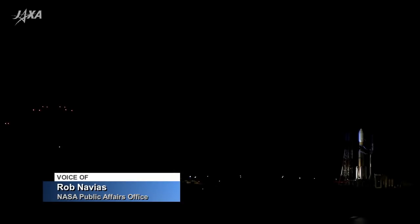This rocket is ready to begin its journey to the International Space Station to deliver some 4 tons of supplies and science hardware and a half dozen new lithium-ion batteries to be installed on the far starboard truss of the station, the final set of batteries to close out a 3.5-year effort to upgrade the station's power system. More on that in a moment.